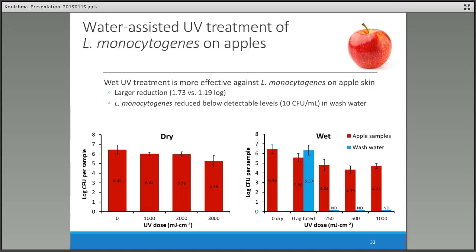And we got a similar result for treatment of Listeria on apples. So water UV treatment was much more effective against Listeria on apple skins.